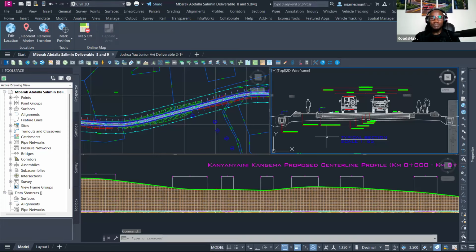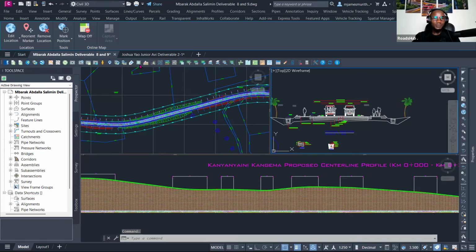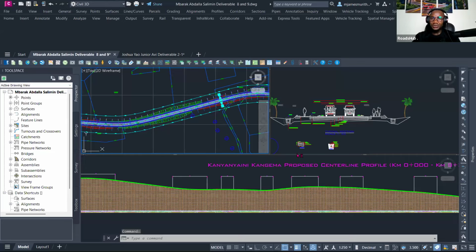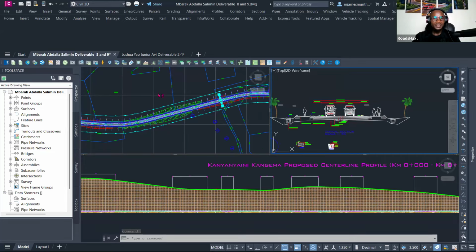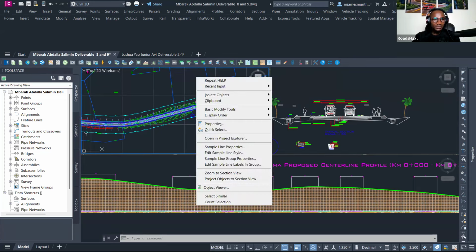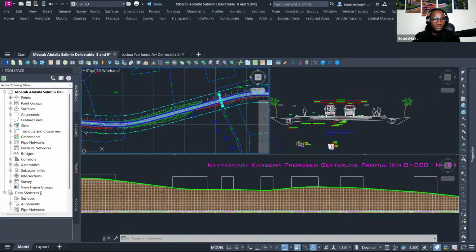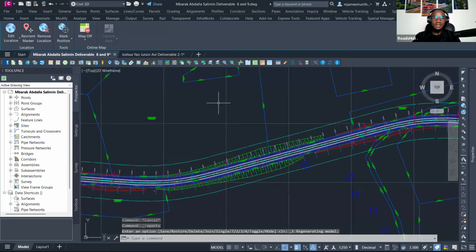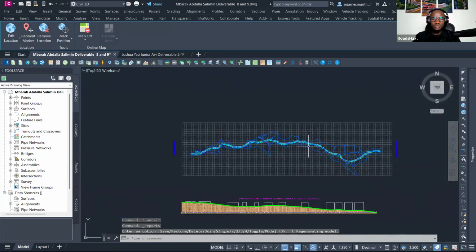And this is a complete design, like, for example, that participants in the program have been able to do. Let me maximize these. So this is the horizontal alignment. This is vertical alignment. This is the cross section and the assembly. Let me maximize this viewport, and I can show you some of the designs that our engineers are able to generate.